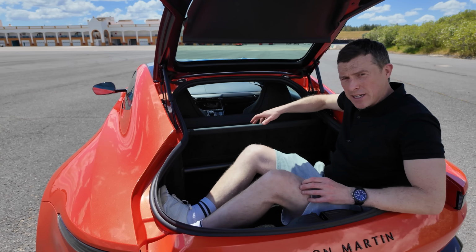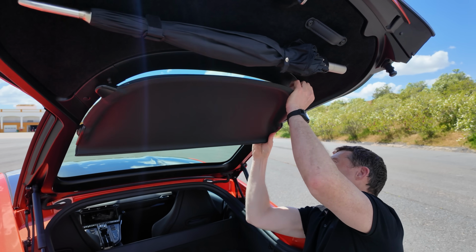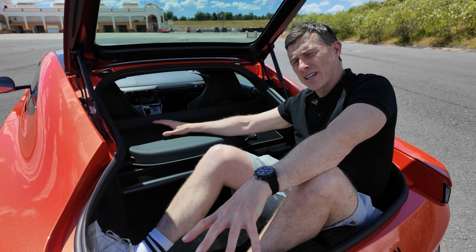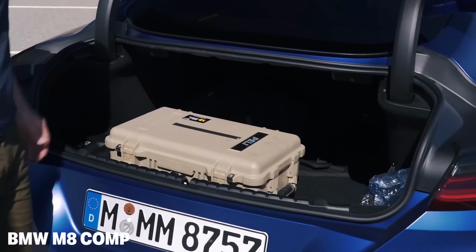However, if you need more space, you can lower this bit down here, and you can remove this parcel shelf. There is obviously nowhere to store that in the car. But even when you do all that, the boot capacity goes up to 350 litres, which is still about 25% less than the boot capacity of a BMW M8 Competition.